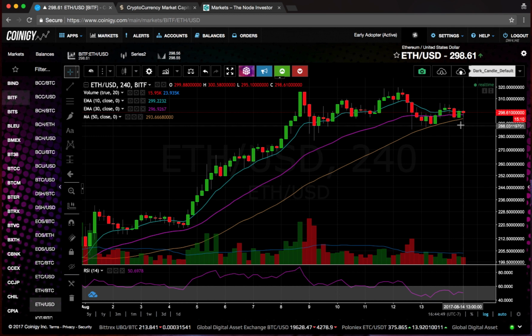If it breaks below this, then that's going to be a bad sign. But this would be an interesting little setup right here, because this is holding. This is a key support level here. So one to keep an eye on, see if we can edge up.